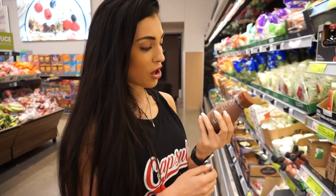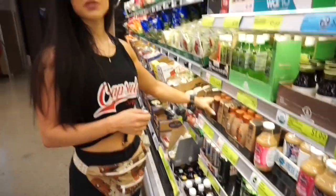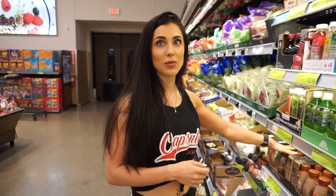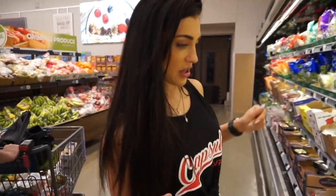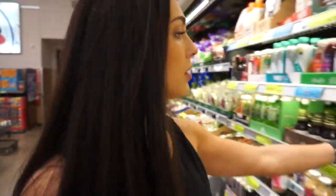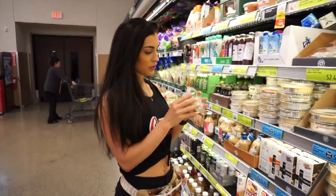This has 16 carbs, 13 grams of sugar. You know how many cups of broccoli that is? So many. Open up. Lost there. Right? Yes.